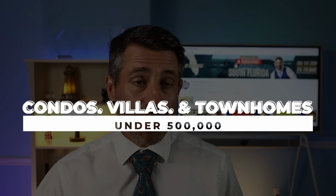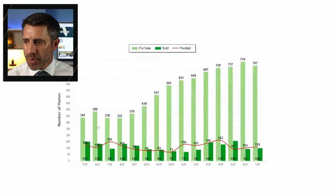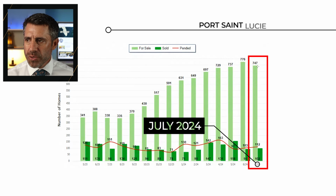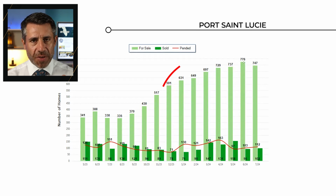This is condos, villas, townhomes, all these attached kinds of units with an HOA, so I want to load those all in. Now, you can see we finally got the July numbers out here. So that's 724. The good news is we're starting to see a little bit of movement down, but you can see this incredible ascension of inventory, right?